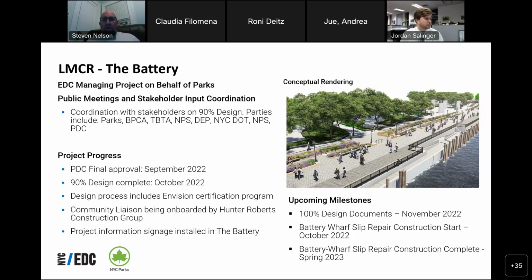We are also onboarding a community liaison that will be attached to Hunter Roberts during construction. We'll bring them on board before construction starts. That way, everyone can meet them and establish good relationships while we're in construction, especially with the community and the community board as well.